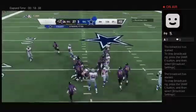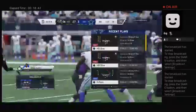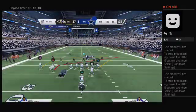And he gets this one just shy of the 40. They'll mark him down at the 39. 12 yards there and a first down. So after a good run by Zeke, another 1st and 10.